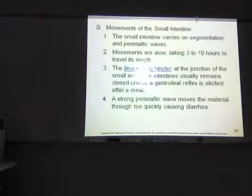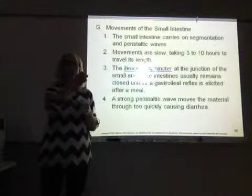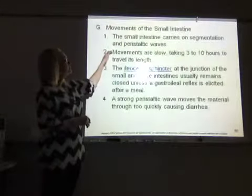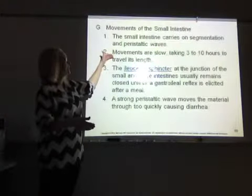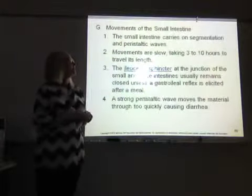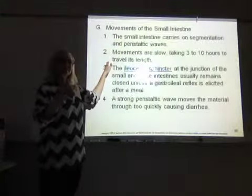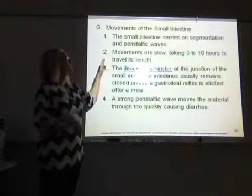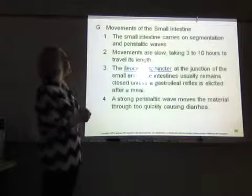Movements. The small intestine is going to carry on segmentation, so that's going to continue. Food is going to continue to move one part at a time. Movement through the small intestine is slow. It typically takes 3 to 10 hours for your food to travel through your small intestine, which is why typically the food that you eat does not leave your body until approximately 24 hours later. When you get hungry, that deals more with your stomach being empty. Your intestine still has food in it.